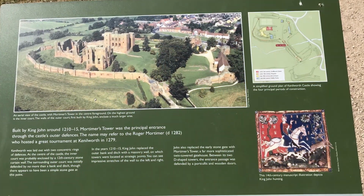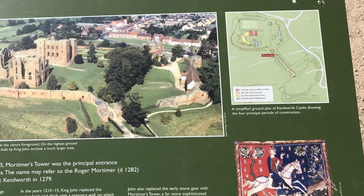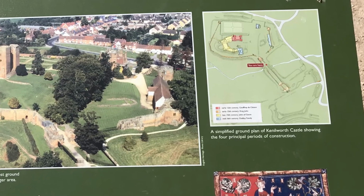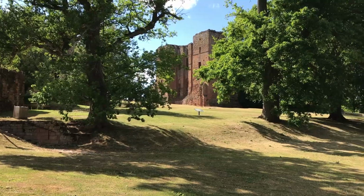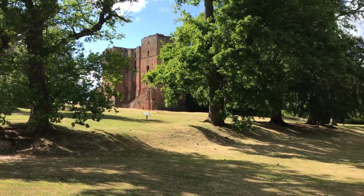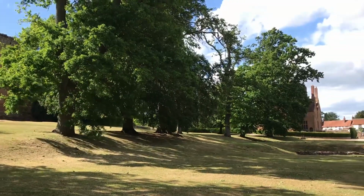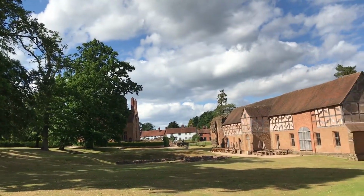Another sign that I think is very good is this one that gives an overall aerial view, but this in the corner here, this is a simplified ground plan showing when the various bits of the castle were built. Parts of it were built in the 12th century, 13th century, 14th century and the 16th century. So that map's very useful.